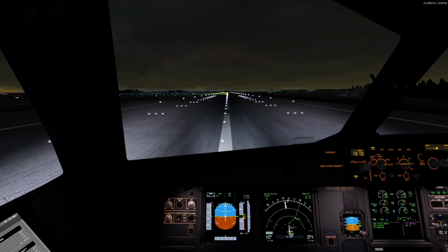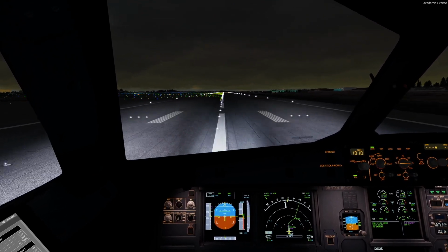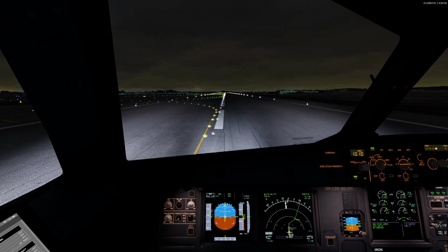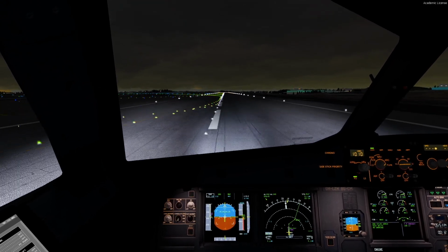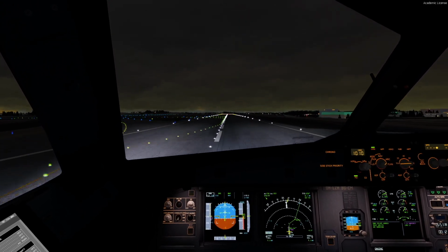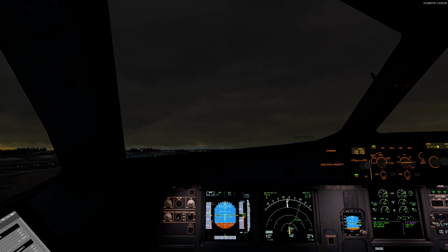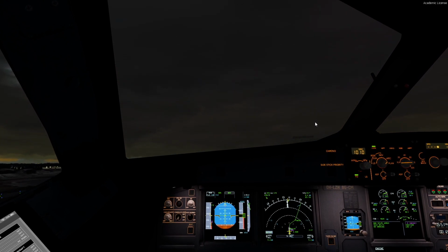That looks like a short takeoff run. V1, rotate. 10 degrees and airborne. Yeah, it feels like we're rather light today. Very nice.